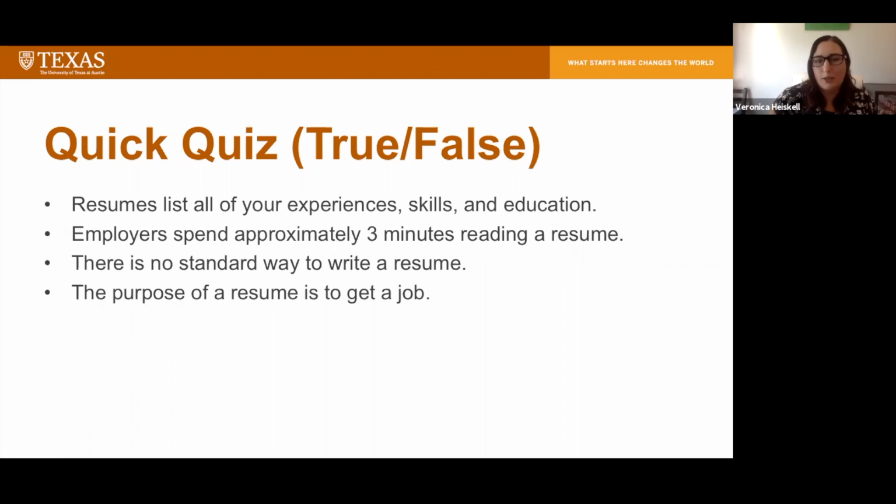True or false, there's no standard way to write a resume. Unfortunately, this is true. Much of the thing that makes resume writing challenging is the fact that there's not a lot of agreed upon conventions when it comes to resume writing. If you ask 3 different people, even in my field, about resumes, you probably will get different feedback on your resume. It's highly subjective. What we're going to talk about today is how you can basically tailor your resume for a position and some general tips that are going to be effective for most people creating resumes for most industries.